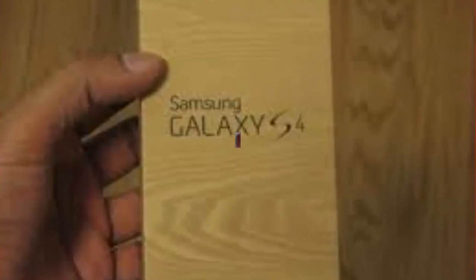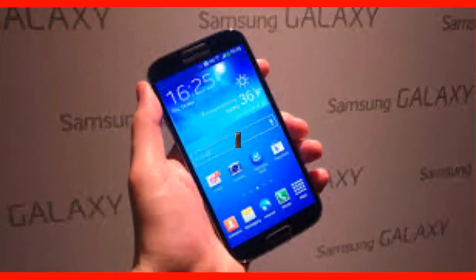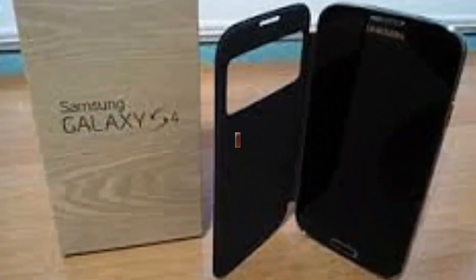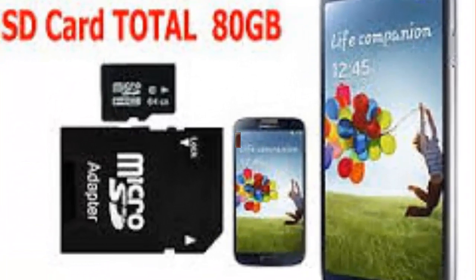Today I will talk about the best phone in the world. Samsung Galaxy S4 i9500. Internal memory 16GB. The color black. Unlocked cell phone. Full HD 4.99. 13MP.